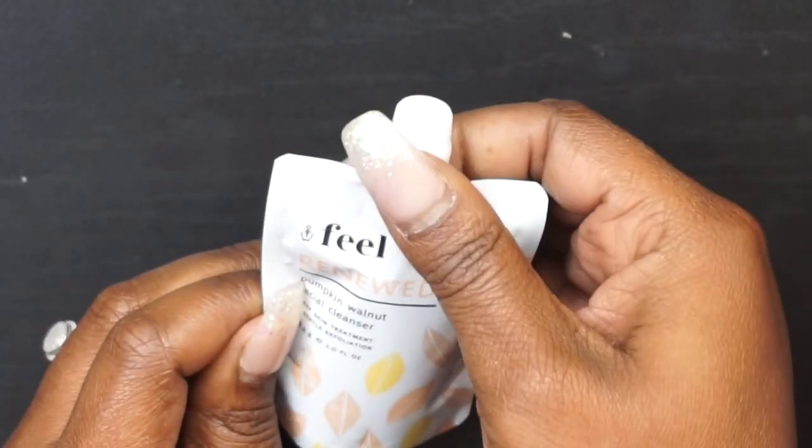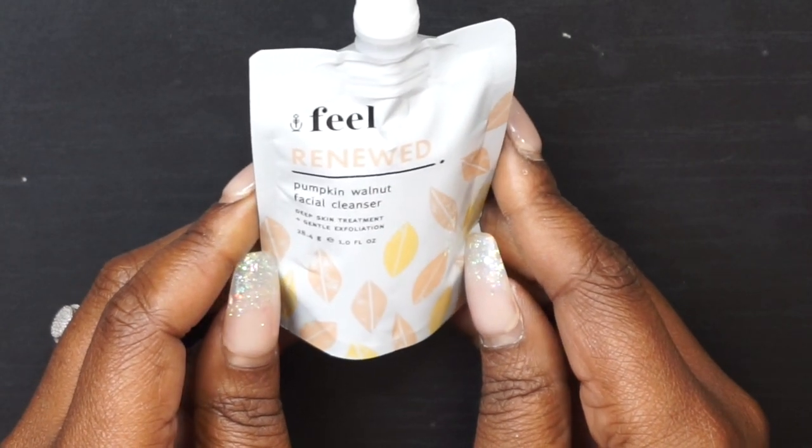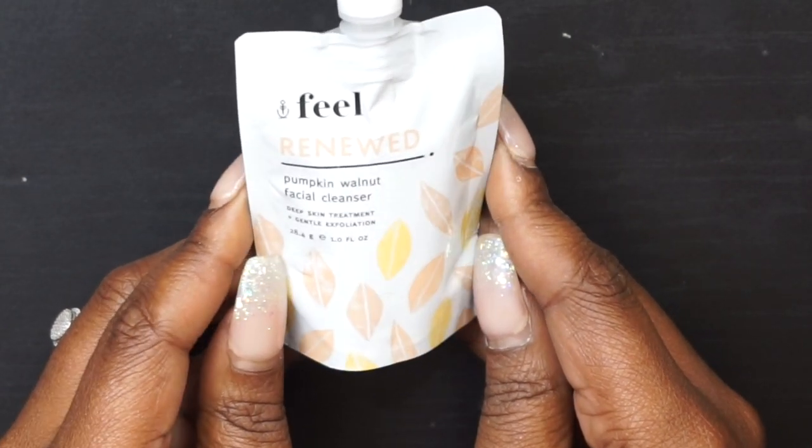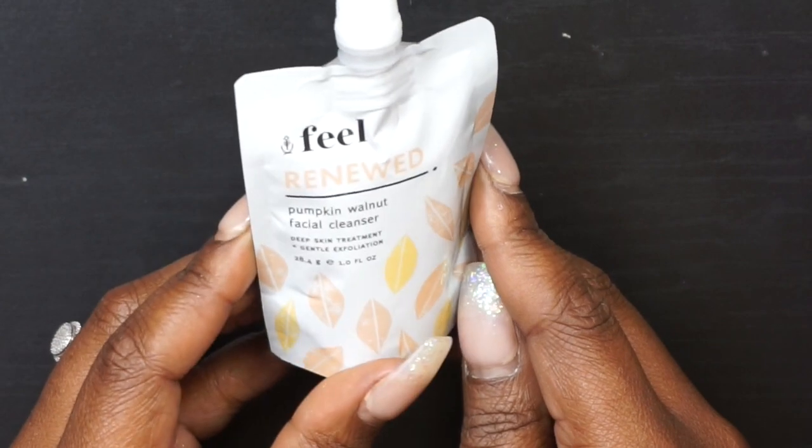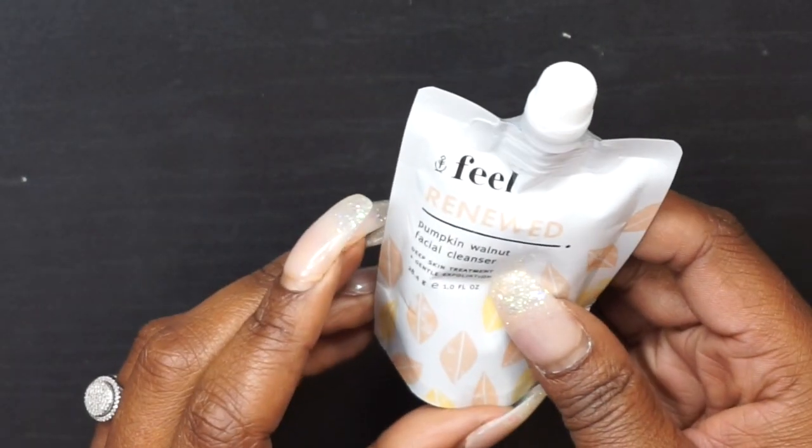For the last item is from the company Field Renewed. It's a pumpkin walnut facial cleanser. It's a deep skin treatment and gentle exfoliating. The only reason why I laughed is because I cannot stand pumpkin, but I love walnuts. So let me smell this. Oh my god, y'all, if y'all could see me, I just got this shit all in my nose. I was trying to smell it and the shit popped out. Okay, to me it smells like vanilla. It don't smell like pumpkin nor walnuts. It smells, well, maybe a little pumpkin-y.